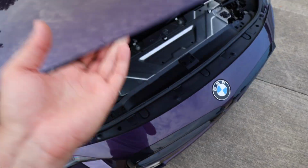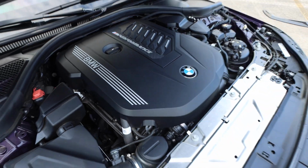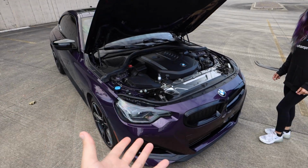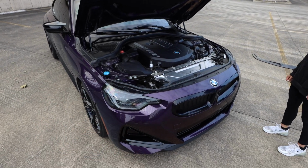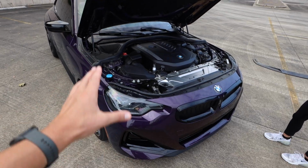This is in fact just a stock B58. There she is. Reminds me of the good old Supra days when I had my Supra. So this is kind of a heavier all-wheel drive version of my Supra. I mean, these cars are kind of like a cheat code when it comes to how easy it is to make a lot of power in them. I'm just trying to figure out if this is the car to buy over the G87.